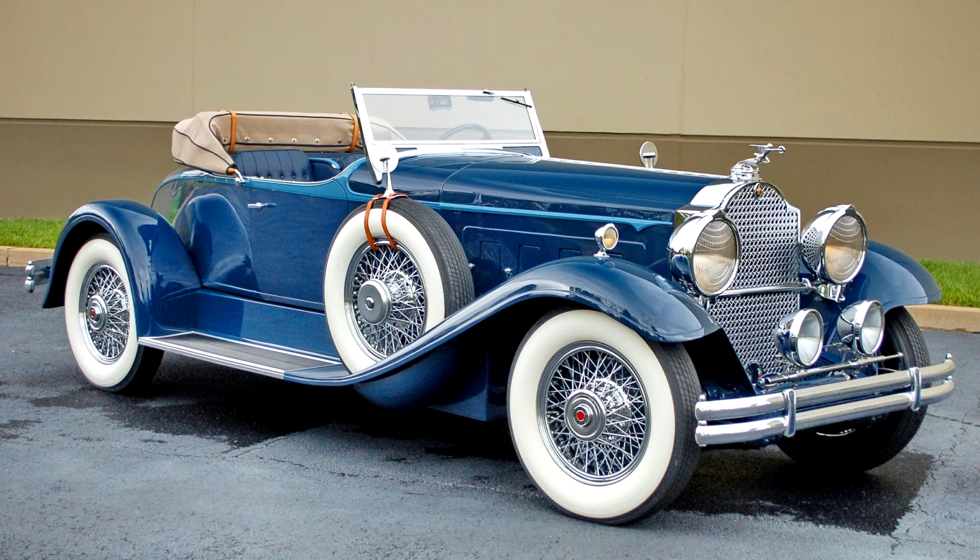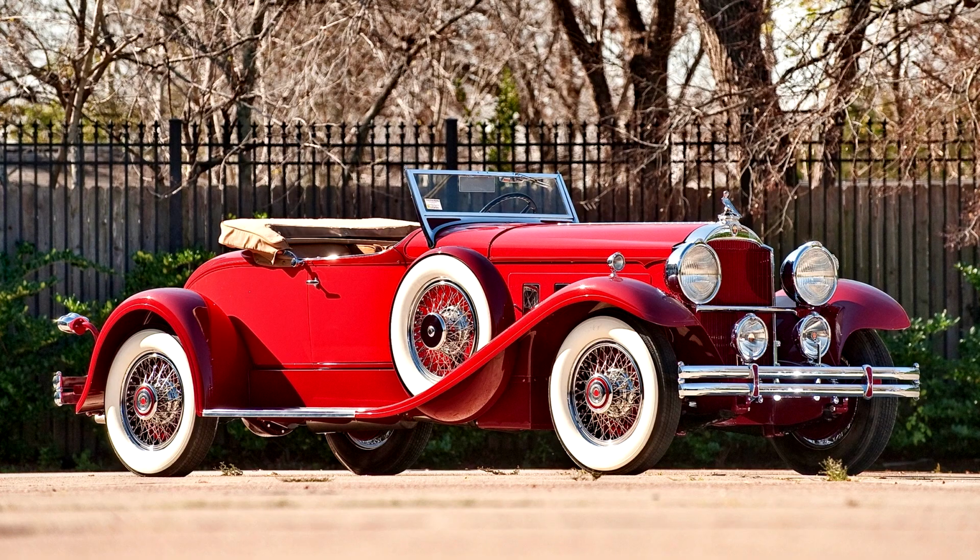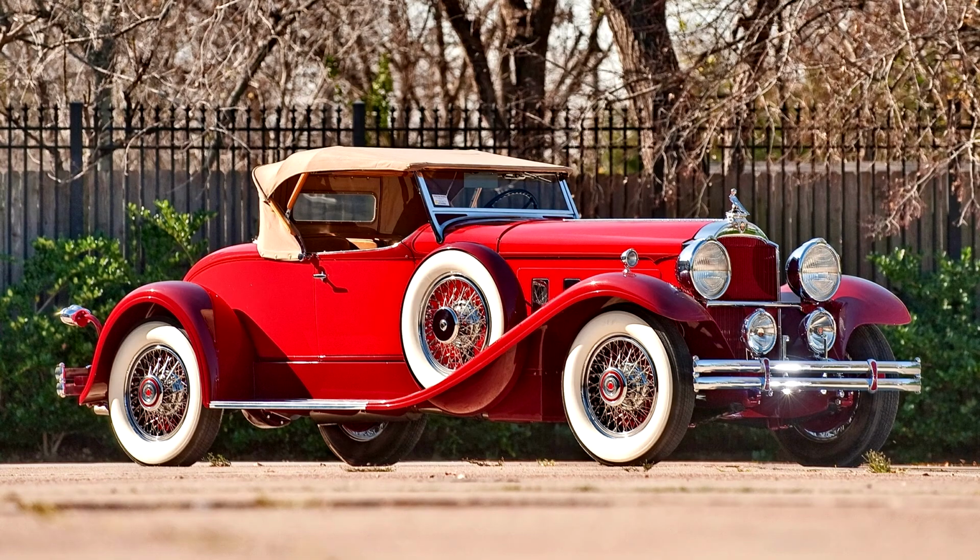This example, chassis 184,088, was delivered new to a Mrs. Seeley from Portland, Oregon. The original firewall data plate confirms this original delivery with a stated delivery date of July 7, 1930, by Service and Sales, Incorporated, Portland, Oregon. The car was acquired by William Harrah in 1960, and it became part of his famous world-class collection of motor cars.